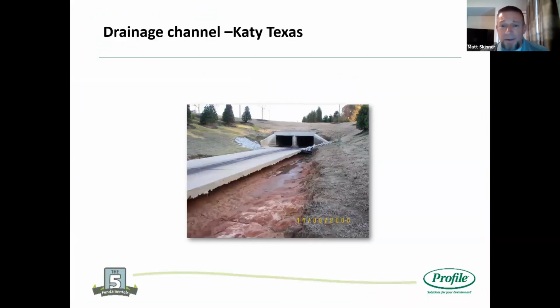We see this all the time, right? These pilot channels that exceed their bounds. So again, the typical process here would be riprap. Let's just throw more riprap along the edge. Sure, that works temporarily. But we see these pilot channels undermine the riprap constantly, push the riprap downstream during the high flow. It's just really not the best solution.